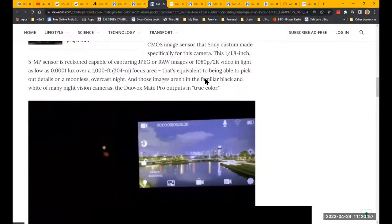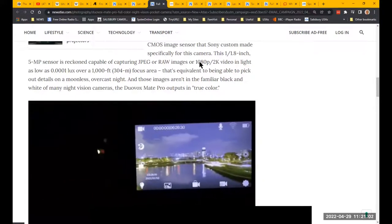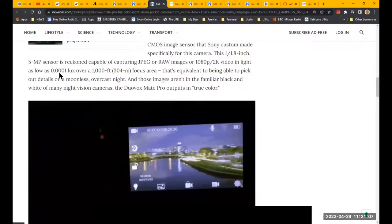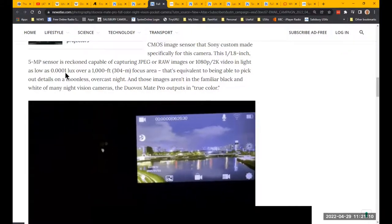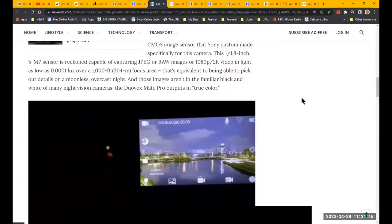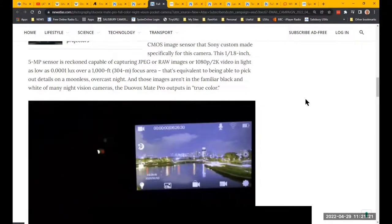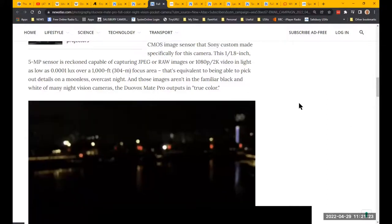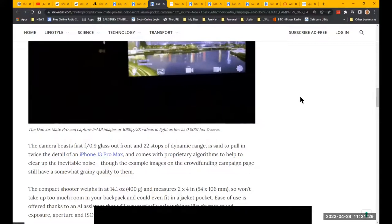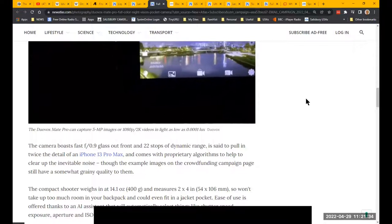So anyway, what should I say? This 1/8-inch 5 megapixel sensor is written to be capable of capturing in light as low as 0.0001 lux. It's quite low, isn't it? Pick out the details in a moonless overcast night, and those images aren't in the familiar black and white of many night vision cameras. It outputs true color. Where does it get the light from? Anyway, they're both an f0.9 lens at the front, 22 stops of dynamic range.